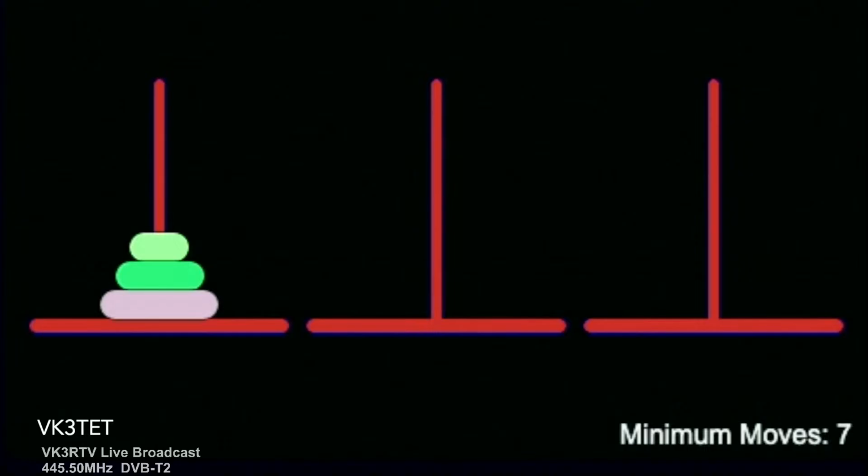3 disks is relatively easy, but after a while you'll find out that there is a pattern. There is definitely a recursive pattern, which means that if you can do it for 3, you can do it for 4, you can do it for 5, etc., etc. So put your thinking caps on and have a go.